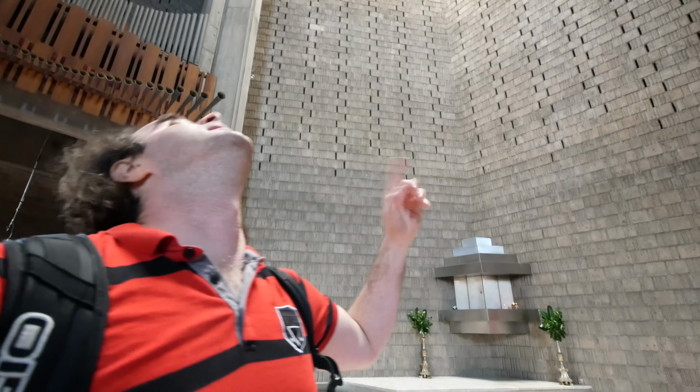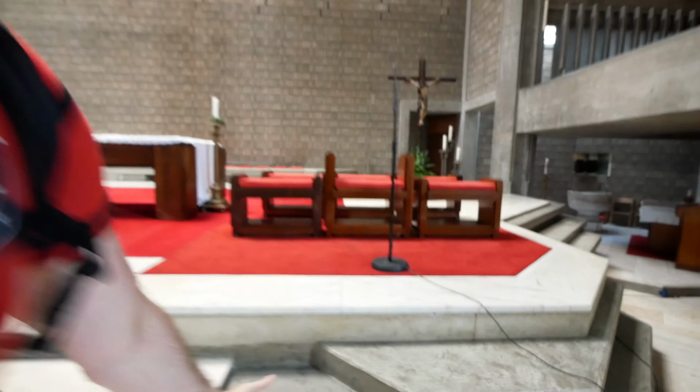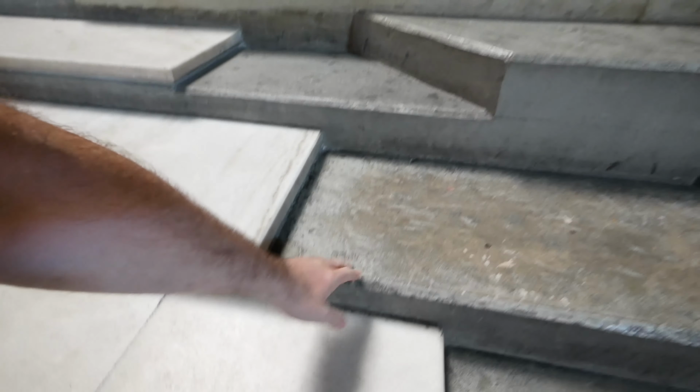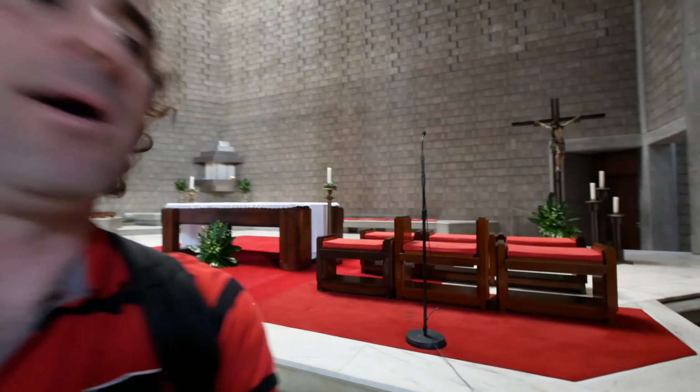There's interesting skylights above, very befitting in the style of the rest of the architecture here, as they call it concrete brutalist, which I didn't know what that meant until I walked in the place, and you kind of realize it really fits that name. It's brutal. You have beautiful marble stones, and next to it is raw concrete. And it's just like, wow.